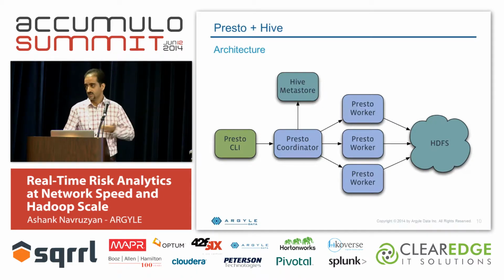So as Arshak was showing, there's a schema involved. In the case of Hive, for example, the schema is stored in the Hive meta store, and the data is actually on HDFS, in whatever format Hive can understand. And we took this and turned it into this. So the Presto CLI is still there. The Presto Coordinator is still there. Instead of using the Hive meta store, we use Zookeeper, and we store the table schemas in Zookeeper. It's pretty simple. We just dump the JSON of the table schema there and read it back, cache it for some time, things like that.